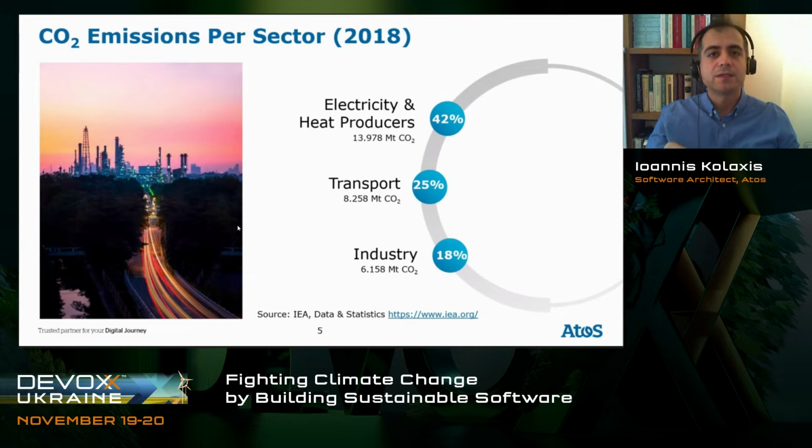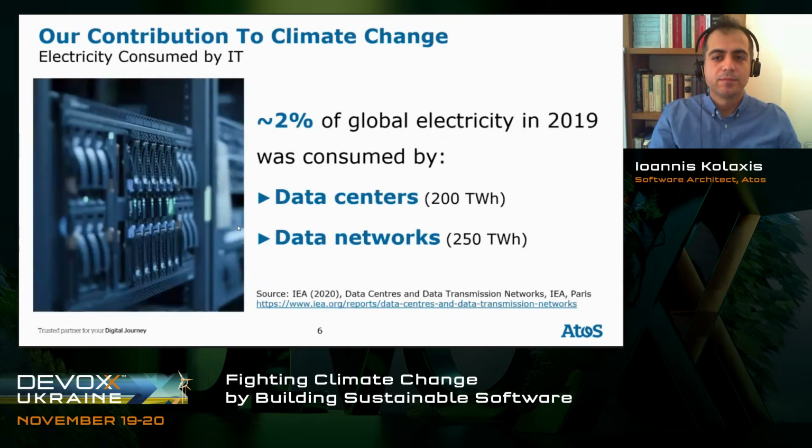Can you guess how this relates to our work as software engineers? As software engineers, we build applications that run on servers. These servers are hosted in data centers that consume electricity. Our users, our clients, rely on a network, most commonly the internet, to access our applications and exchange data.